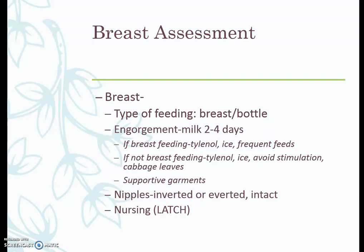Don't stimulate the breasts. So we tell them not to try to hand express any of that milk, because what it does is it tells the brain to keep producing milk, and it's going to make this process last a little bit longer. So if she has no intention of breastfeeding or pumping or any of that, we want to help her avoid stimulating the breast so that she can dry up as quickly as possible.